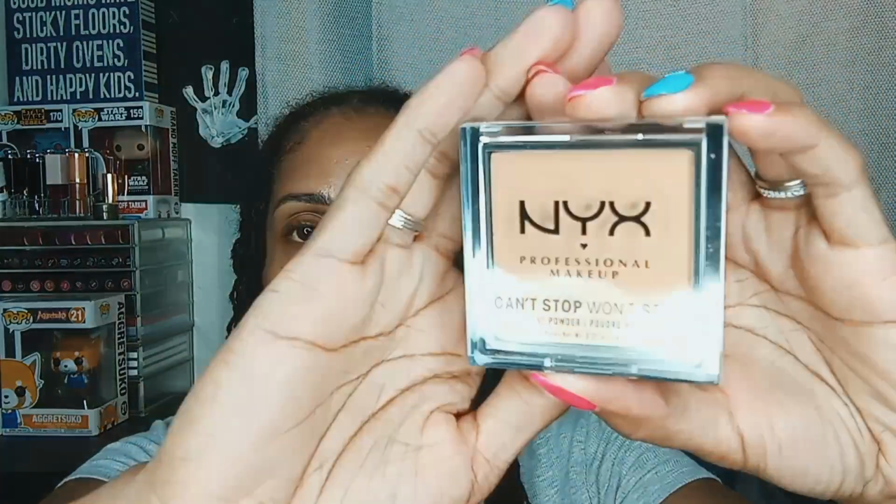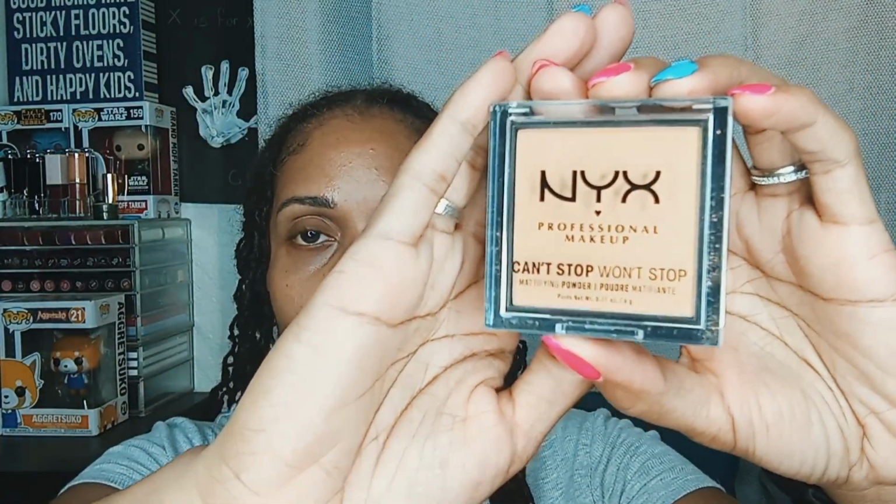I also grabbed the NYX Professional Makeup Can't Stop Won't Stop Mattifying Powder. I'm looking for a new setting powder because the one that I absolutely love, I finally ran out of. It's the Becca Hydra Mist powder, but Becca's a defunct brand. They don't make it anymore. So I thought I would give this a try.